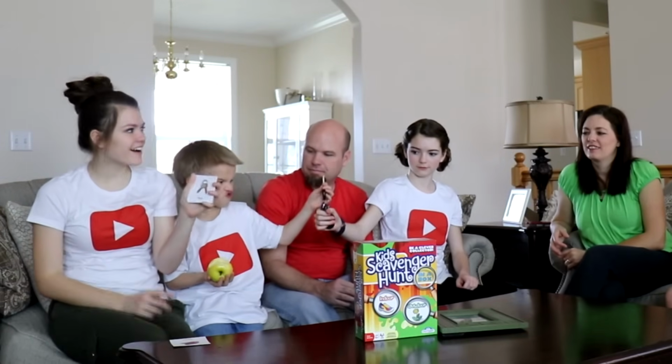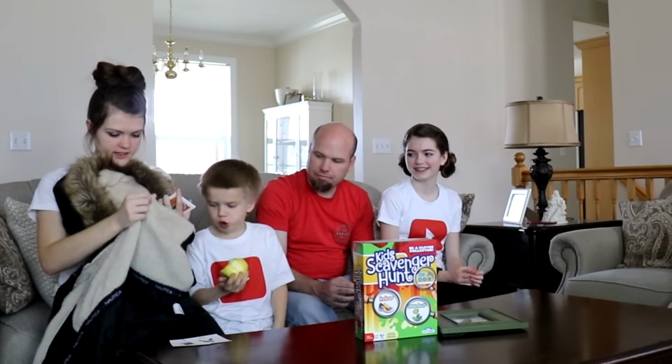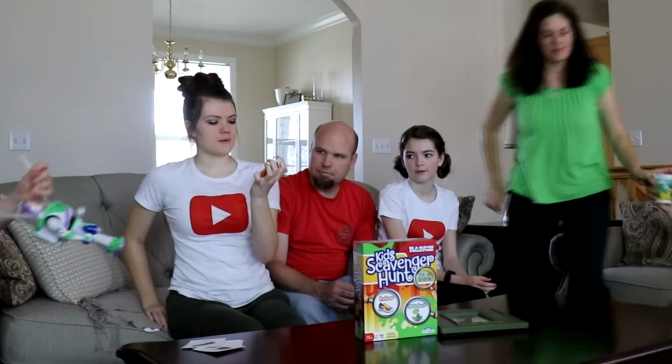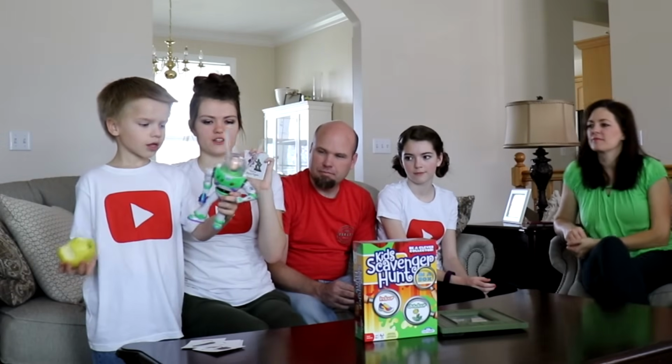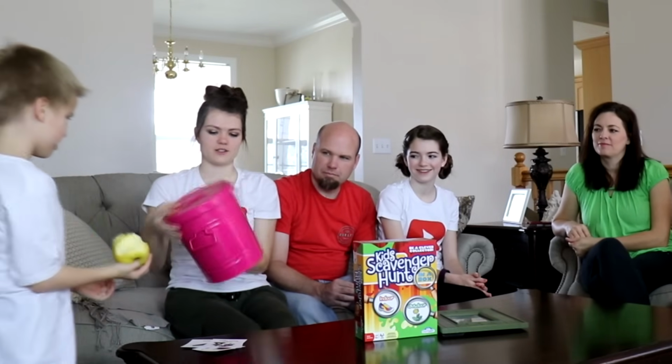He went, shh. Then we had to get something made out of wool. And so like the inside of this jacket, it's kind of like woolly. Then we had to get a battery. Our next item was a doll or action figure. So we grabbed Buzz. We had to get something pink and shiny. And we grabbed the bucket because it shines and it's pink.